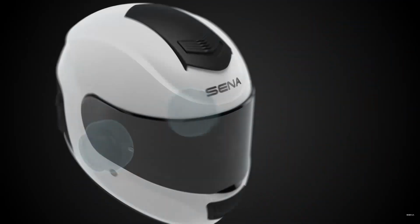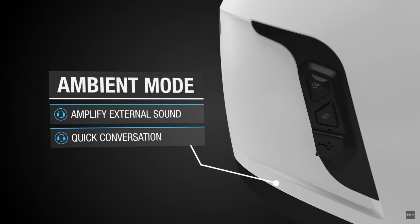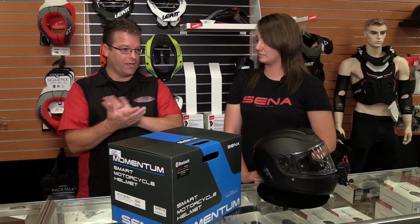Really, really interesting. Absolutely no wind noise. It doesn't matter how hard the wind's blowing outside, you don't hear it because you have those earmuffs on. So as far as sound quality goes, it's phenomenal. Everything's integrated. Everything is just built into the helmet. There's no microphone in the front that you can feel. It's integrated into the chin bar itself.